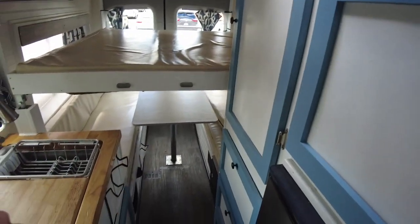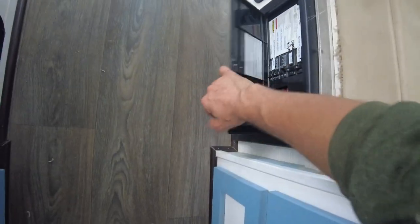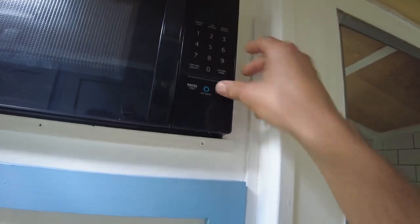This is a microwave. You'll notice, Charbel, why is the microwave on? We're not plugged into anything. I'll say, well, young grasshopper, our inverter is on. And when our inverter is on, the power panel gets electricity from the inverter. So all of the wonderful items that we have here that work off of electricity, including all of our power outlets, work as well. So the microwave just turns on. I don't use microwaves, but there it is.